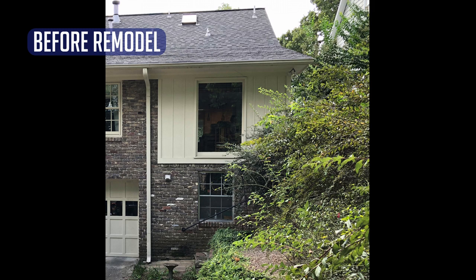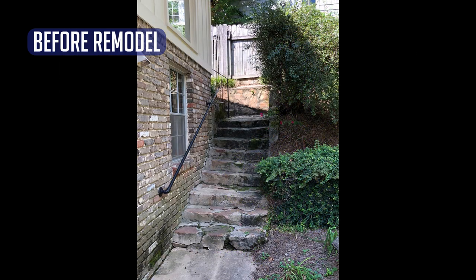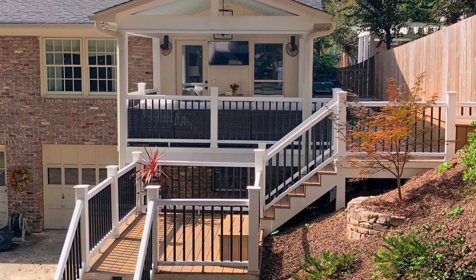This home checked almost all of the boxes for its homeowners, except one. There is no outdoor space to relax, unwind, or entertain. After a previous remodel converted the rear porch into a breakfast room, all that remained was a gas grill along an irregular stone pathway from the upper corner of the house to the parking area below. A multi-level deck was designed to work around the hillside landscape.